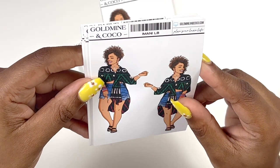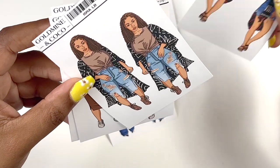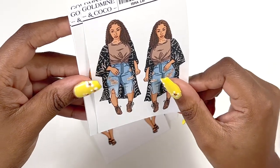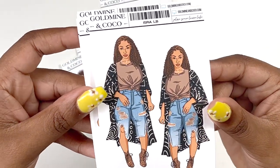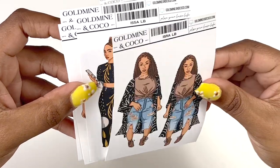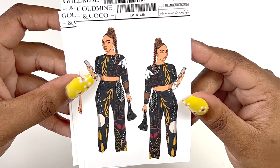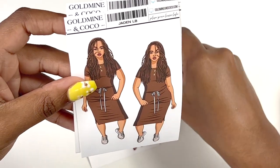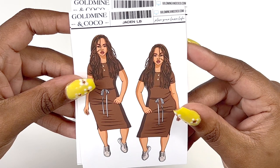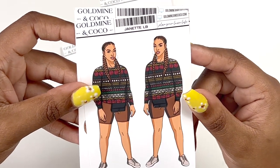Imani. No, yep, Imani. We have Isra. Isra? Is that how you say that? Ooh, come on, Issa. Jaden. Jeanette. Oh, that's my middle name.